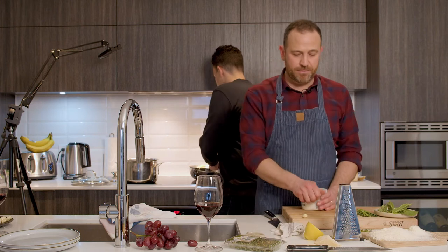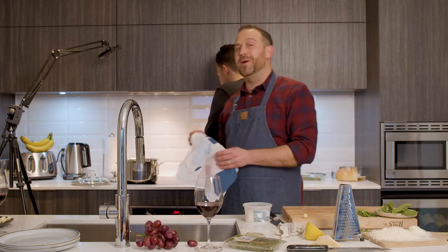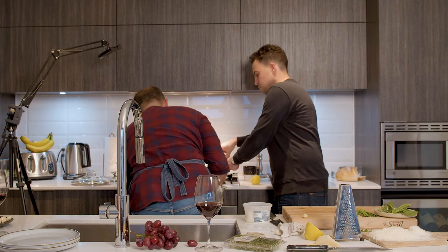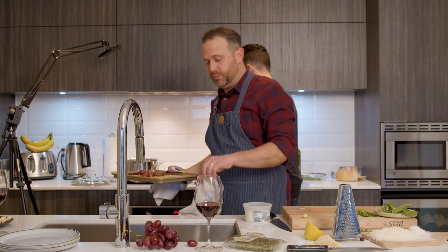So now's the time for the burrata to happen. So I'm gonna go into my oven and I'm gonna pull out my bread and my roasted grapes that should be just perfectly warm and exploding with kind of caramelized sweetness.